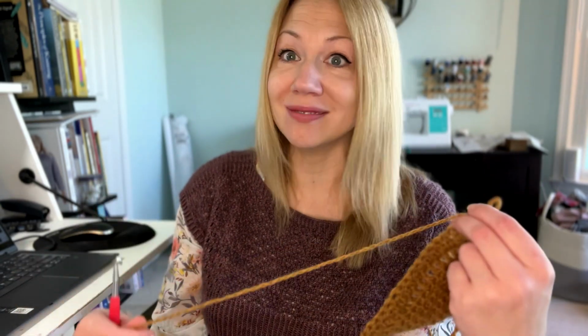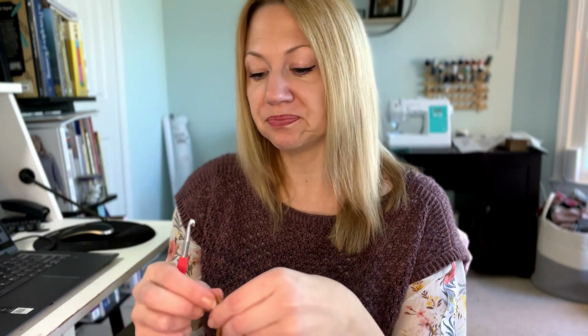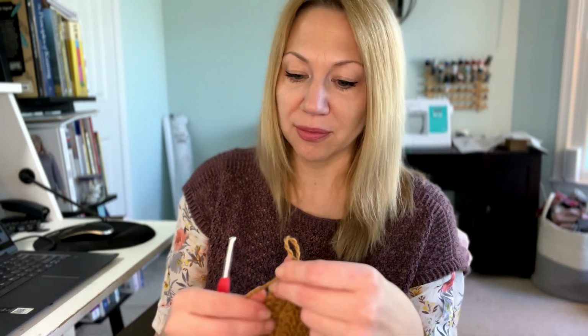I can definitely see that, even though I am slow, as a new crochet hooker, I can see that it's using a lot more yarn. I'm having to pull out yarn much more quickly than I would knitting a swatch of this same size, which, you know, depending on what your goals are, maybe is not good.